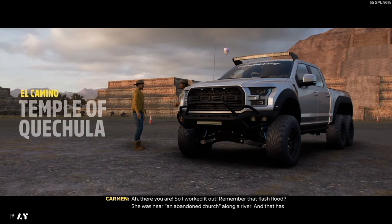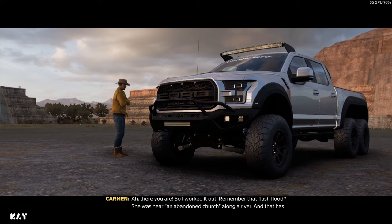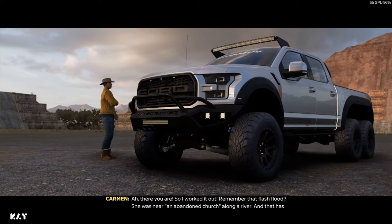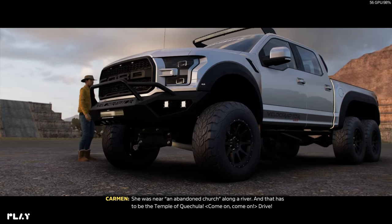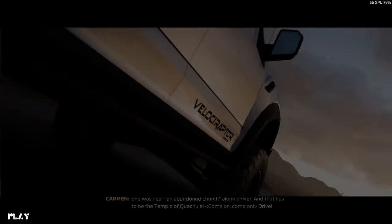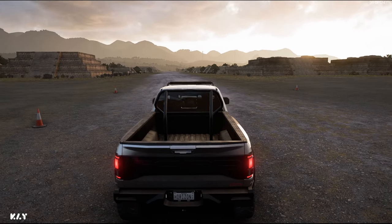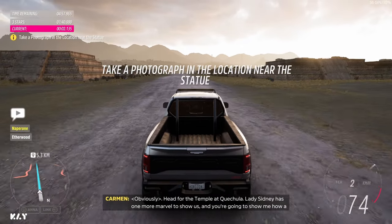Ah, there you are. So I worked it out. Remember that flash flood? She was near an abandoned church along a river. And that has to be the Temple of Quechula. Andale, vámonos. Drive. Claro. Head for the Temple of Quechula.